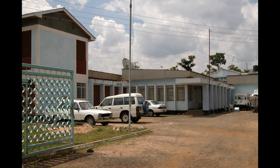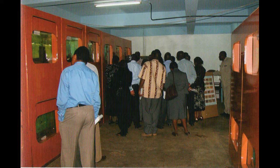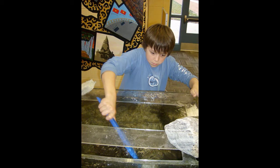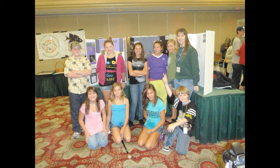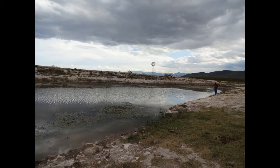One of the first large CARES projects was converting a storage building at the Kenyan Marine and Fisheries Institute in Kisumu into an aquarium showcasing the haplochromines from the region. Various CARES for Education programs have successfully mentored students to become expert aquarists reproducing Lake Victoria cichlids while passing the fry produced by their efforts onto facilities worldwide. CARES has been involved in successful reintroductions while researching species and habitat that might be suitable as future reintroduction locations.